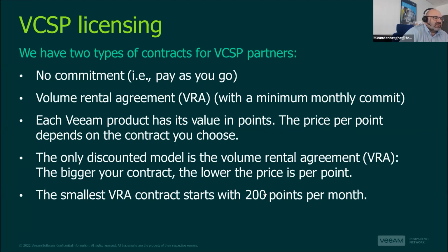Two types of contract. There is a no commit, so you can start off there with Veeam. So you simply report, and that's it. There is no minimum commit. Of course, once you grow and you are steady in reporting every month a certain number of points, we'll talk about them later, it can be more advantageous for you.